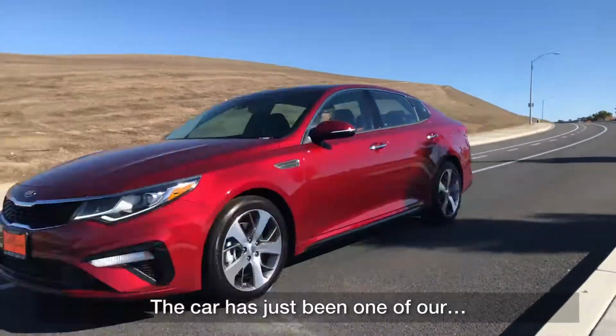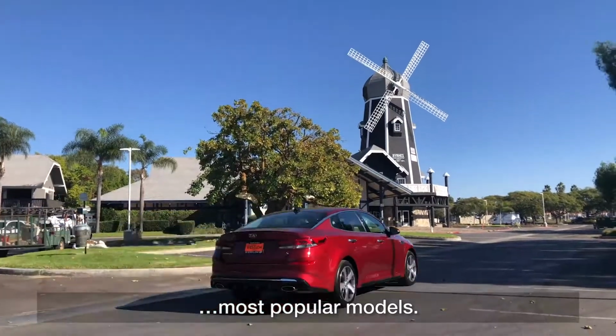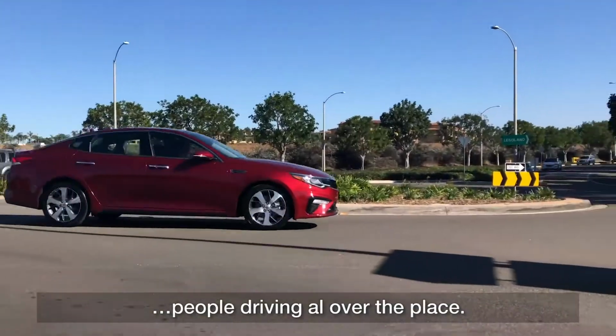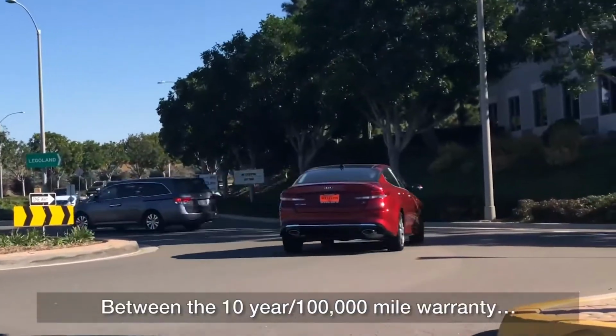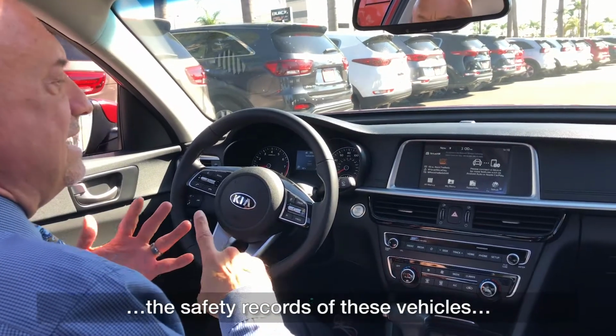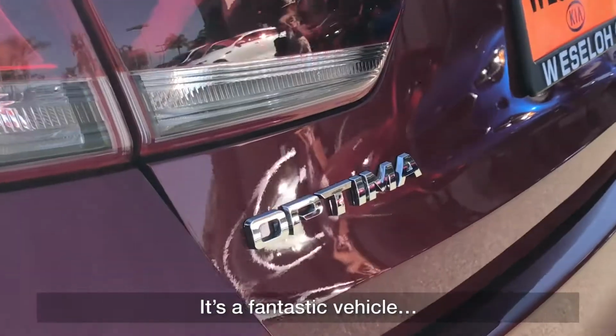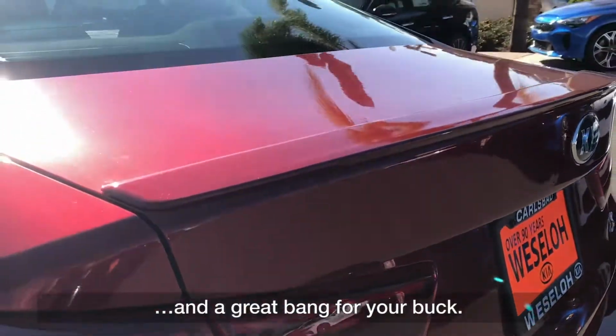The car's just really been one of our most popular models, and a vehicle that you'll see people driving all over the place for a good reason. Between the 10-year, 100,000-mile warranty and the safety records of these vehicles, Optima is one of our best sellers for a reason. It's a fantastic vehicle and a great bang for your buck.